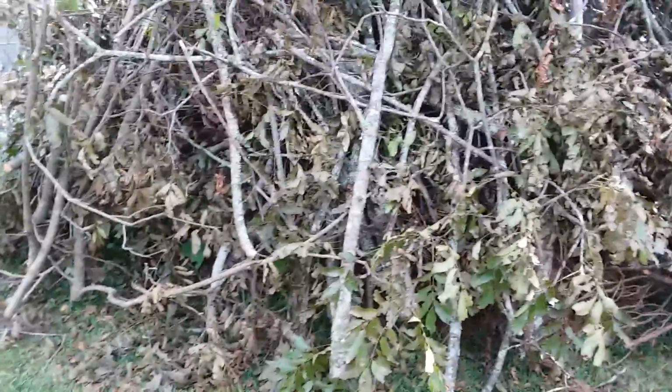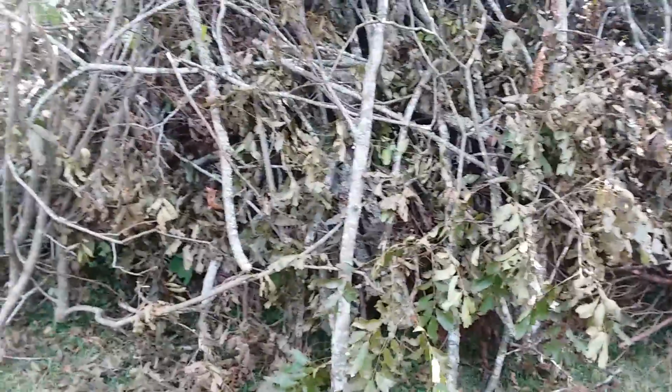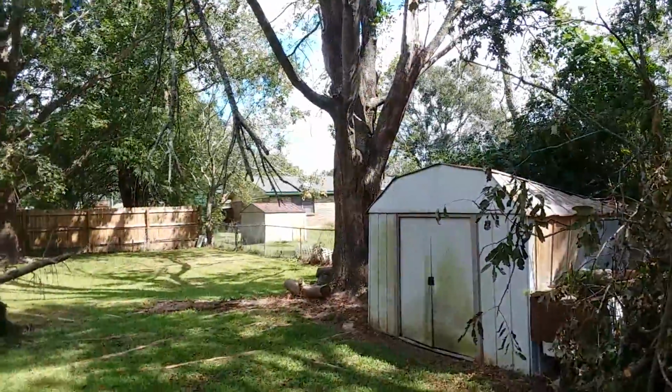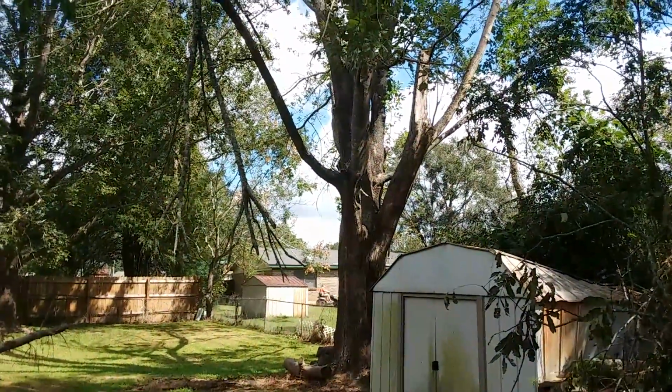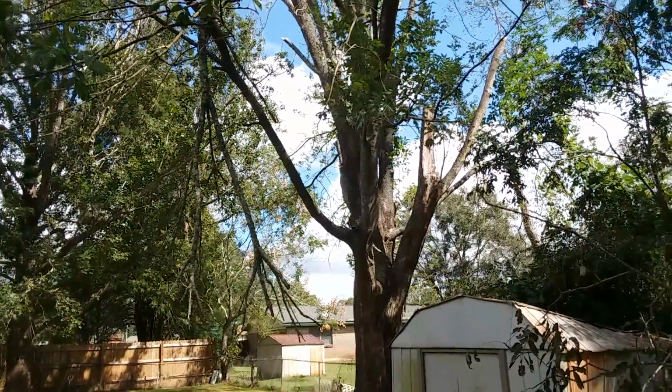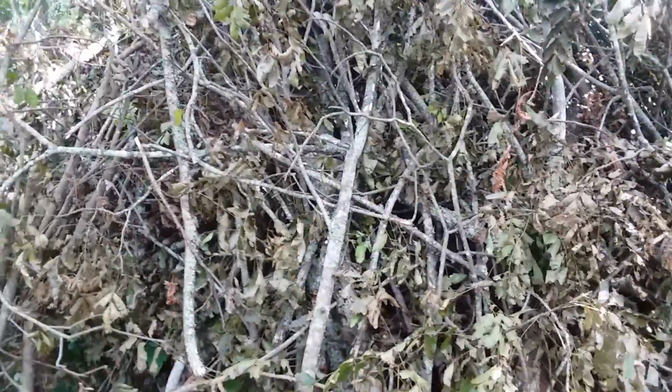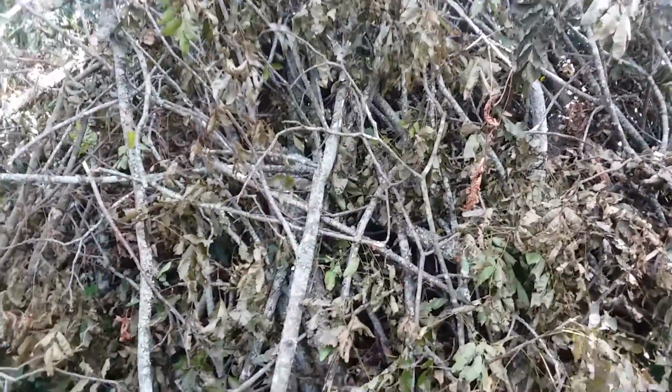Well, as you see, I've cut all the branches off of this fallen tree, plus a bunch of branches that fell off of that tree in several storms. One's still dangling. I'm going to ignite this, and this is going to be the biggest bonfire you've ever seen.